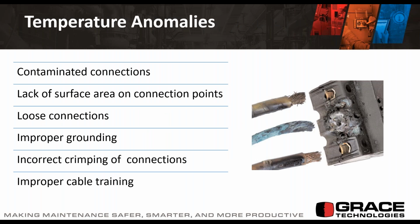So one of the things that we specialize in is identifying and monitoring temperature anomalies. That's one of those hot topics we come across with our products and what we do. Temperature anomalies could be because of contaminated connections, as I mentioned, lack of surface area at connection points, loose connections, improper grounding, incorrect crimping of connections, or cable training. So all these things could lead to temperature anomalies, right?